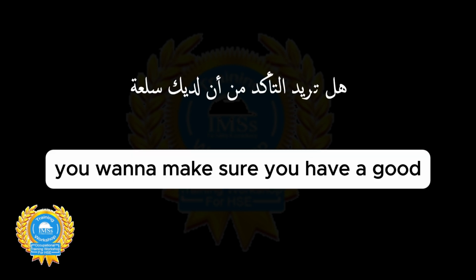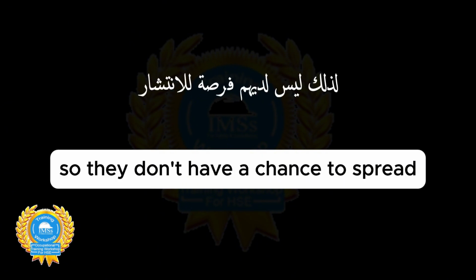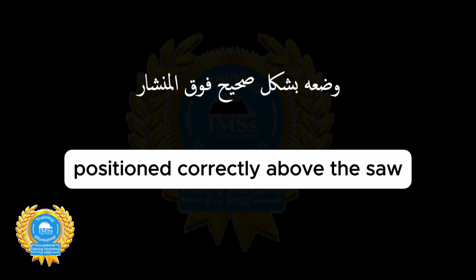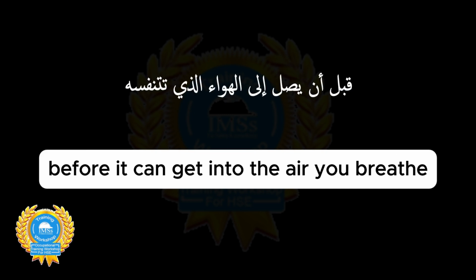Well, for one thing, you want to make sure you have a good local exhaust system. These are designed to capture pollutants right at the source so they don't have a chance to spread. Like if you're working with a saw that kicks up a lot of sawdust. Exactly. Having a properly designed hood positioned correctly above the saw will suck up most of the sawdust before it can get into the air you breathe.